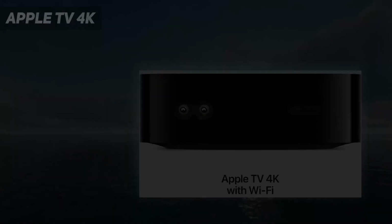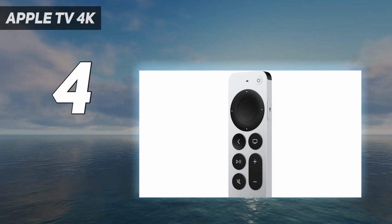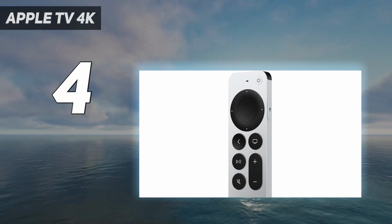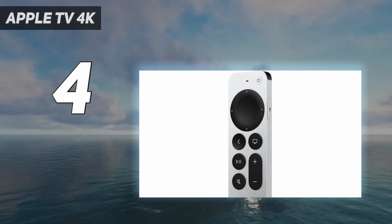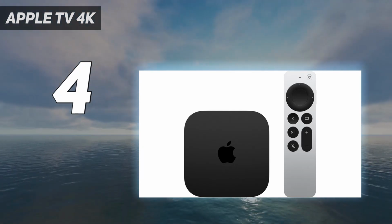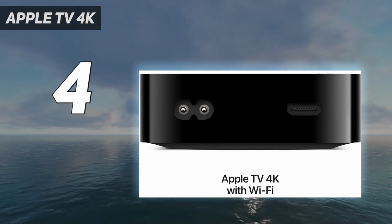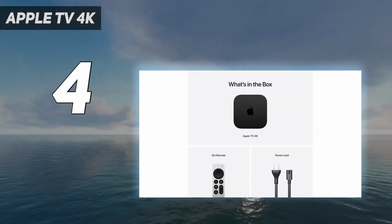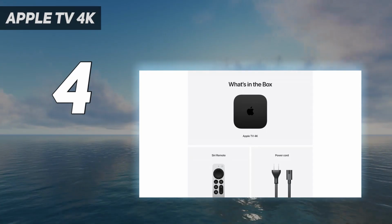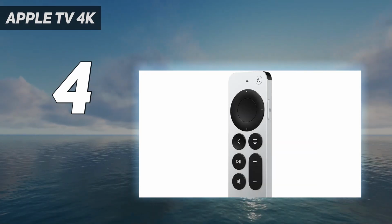Coming at number 4. Apple TV 4K. We absolutely love the Apple TV 4K 2022 at $129, which is $50 lower than before. Yes, that price is still a bit high for the industry. The above $50 picks stream in 4K too. But this price drop makes one of the best streaming devices, especially for Apple users, even more accessible.